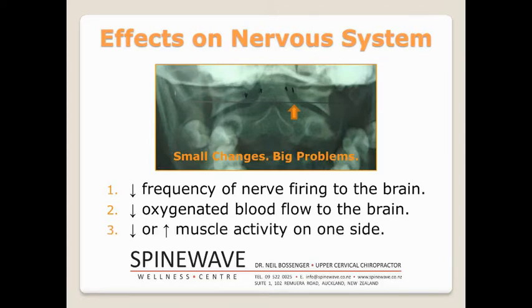What a decrease in nerve firing and a decrease in oxygenation does is it affects the muscle activity on one side, and so one side of the neck might become more tight or more flaccid. It might make musculature on one side of the head more tight or more flaccid, and you start getting these distortions within neck and cranium, and that feeds negatively back into the brain and starts creating imbalances in the nervous system, and then people start developing pain syndromes.